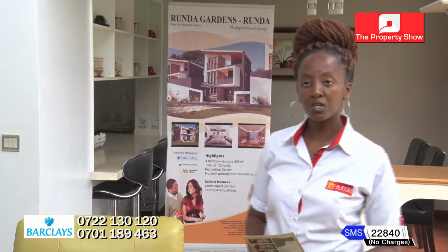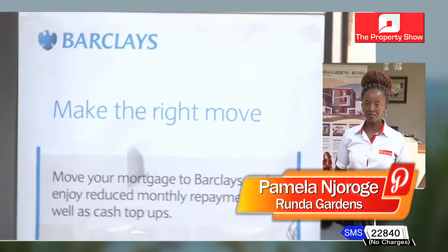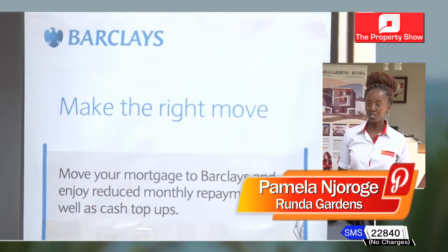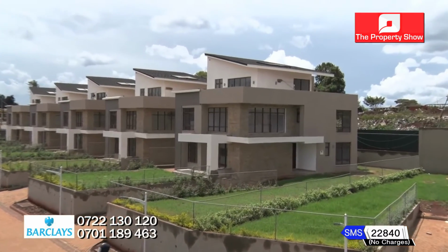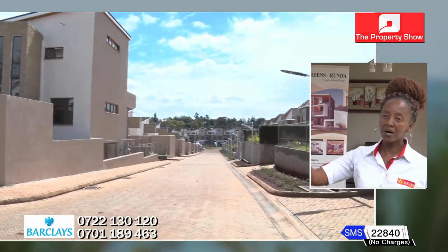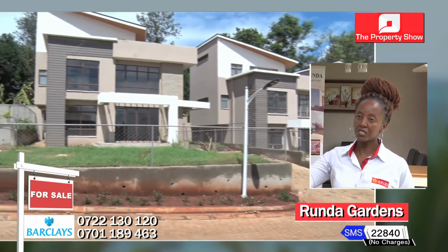We are hosting an open house today. We have joined with Barclays to give you more financing options for the project. Runda Gardens is located in Runda, Kwaheri Road, just past the Northern Bypass. Straight down past Kigwa Conference Center, and straight down you will see Runda Gardens on your left-hand side.